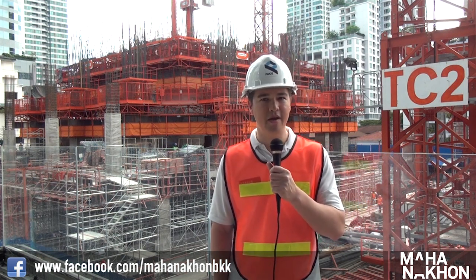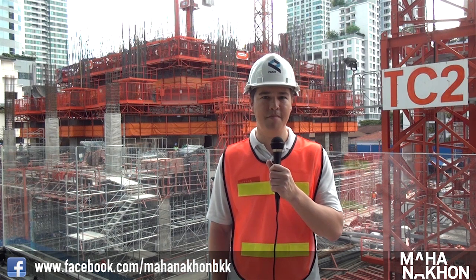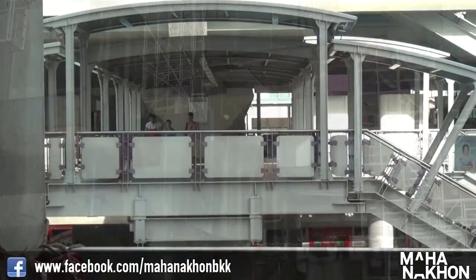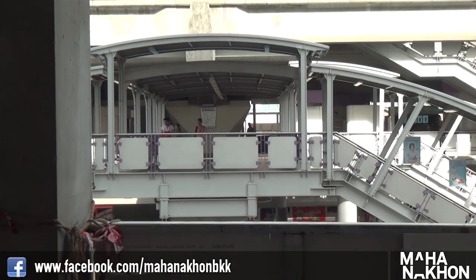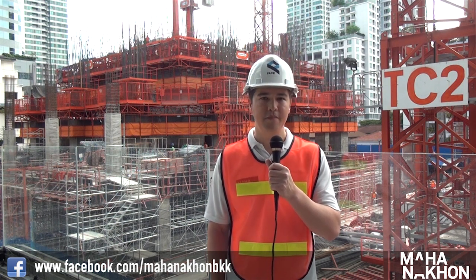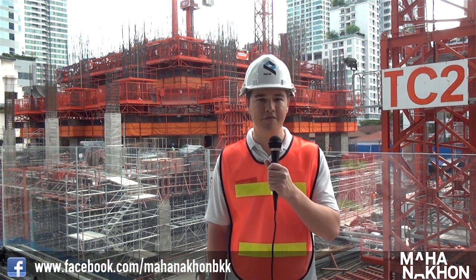I'm Kipsan Oslo Beck, standing with you today on the first floor of the MahaNakhon CUBE. This is the level that joins to BTS Chong Nonsi. And behind me you can see the progress of MahaNakhon Tower really starting to take shape. We're up to the fourth floor already of the core structure, and the floors will follow shortly thereafter.